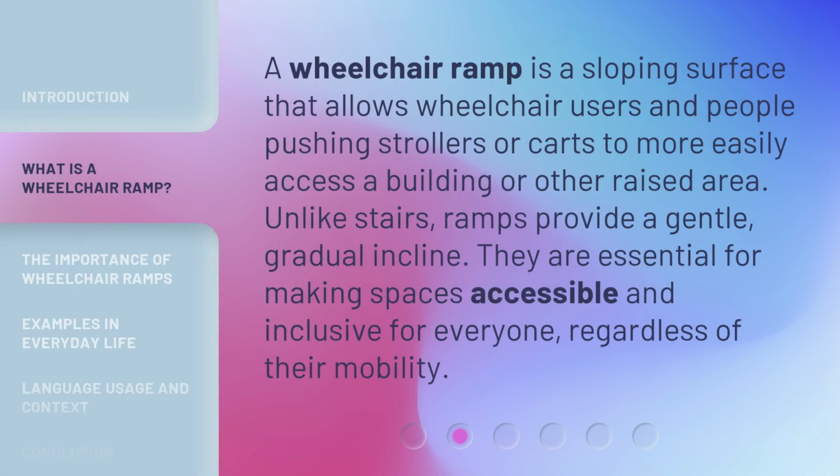A wheelchair ramp is a sloping surface that allows wheelchair users and people pushing strollers or carts to more easily access a building or other raised area. Unlike stairs, ramps provide a gentle, gradual incline. They are essential for making spaces accessible and inclusive for everyone, regardless of their mobility.